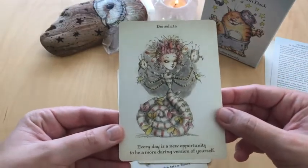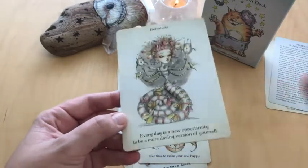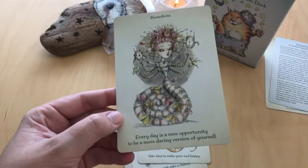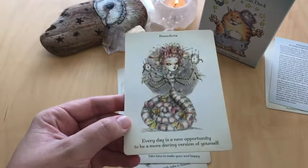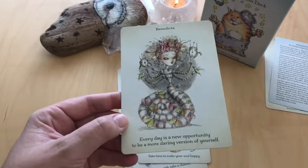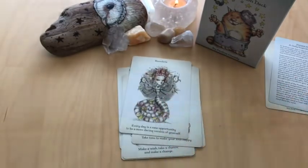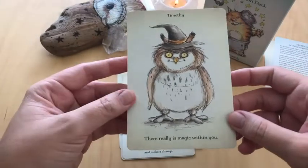Benedicta. Every day is a new opportunity to be a more daring version of yourself. I like that Paulina Cassidy's work is not Tim Burton, but I like the fact that it is that kind of whimsical Dr. Seuss, Tim Burton out there kind of awesomeness. If you're creating a deck or doing artwork, never be afraid to lean into making things whimsical and your own, because then you come up with beautiful things like this.